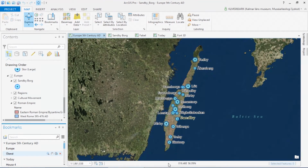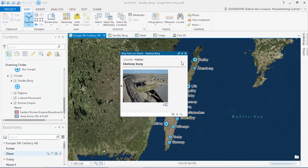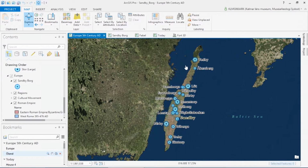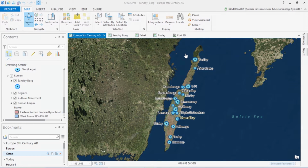Many ring forts were constructed at this time, mainly used as places of refuge during wartime. So, what is a ring fort? Well, a ring fort consists of a defensive wall surrounding the houses within, such as this reconstructed ring fort at Eketorp. Over time, these forts slowly turned into ruins, like at Ismantorp, where you can only see the foundations, until finally, very little remains, like at Sandbyborg, where many of the stones have been reused for other structures.